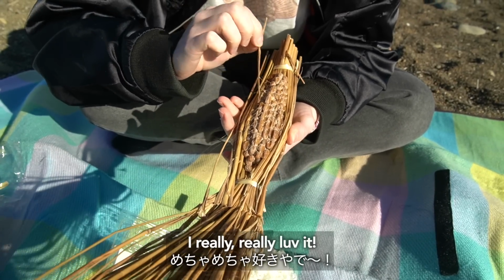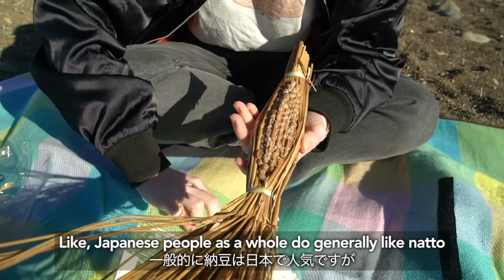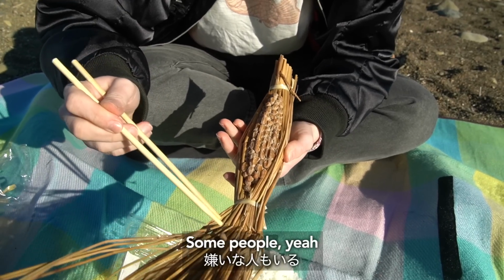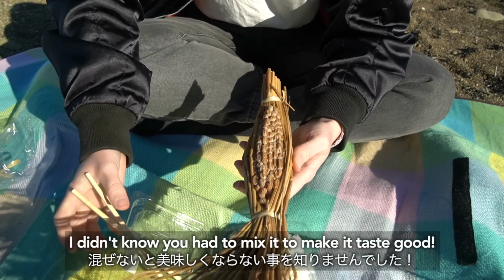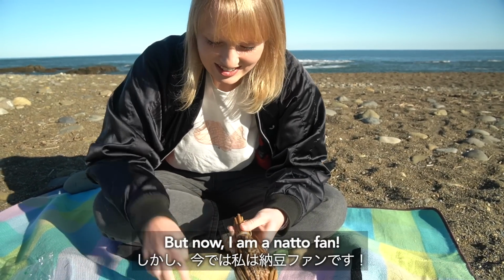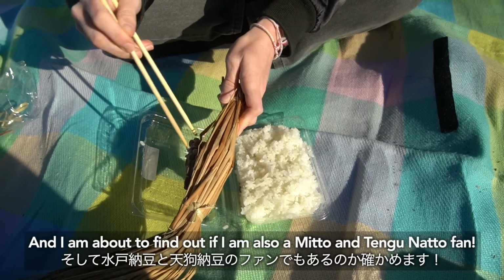So you like natto then? うん。めちゃめちゃ好きやで。But that's not that common, right? Japanese people as a whole do generally like natto. There's still definitely people that don't like it, right? Some people, yeah. When I first tried it, I hated it. I was scared about it. I didn't know you had to mix it to make it taste good. My mum also tried it. We were not sure, but now I am a natto fan, and I'm about to find out if I am also a Mito and Tengu natto fan.